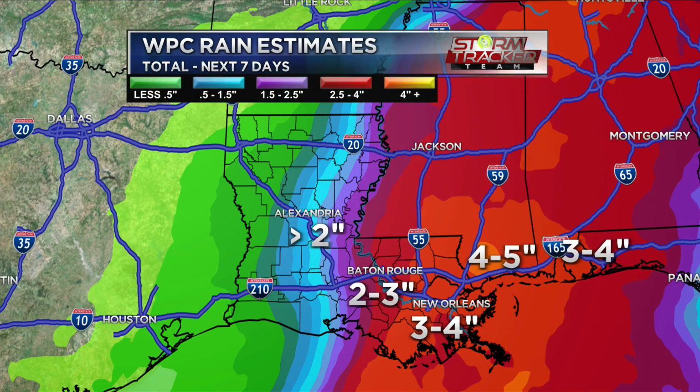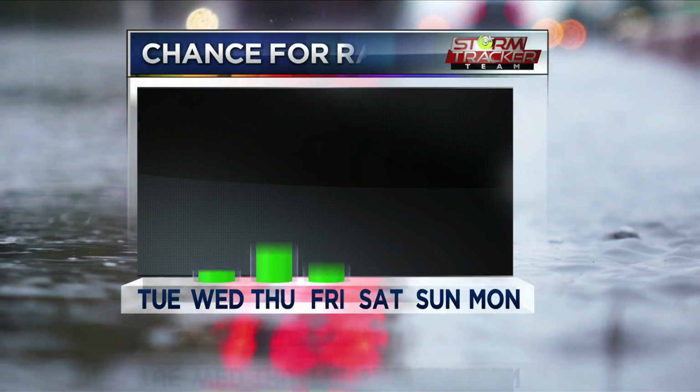So here you go. We've got 2 to 3 estimates, 3 to 4, a little bit further east around New Orleans, even 4 to 5 sitting in southern Mississippi. But I do believe the estimates are going to start to inch back a little bit further west if that track continues in more of a westerly path. So again, that could change a little bit.